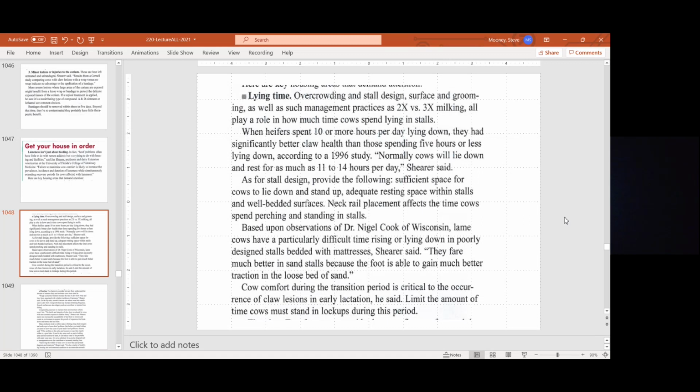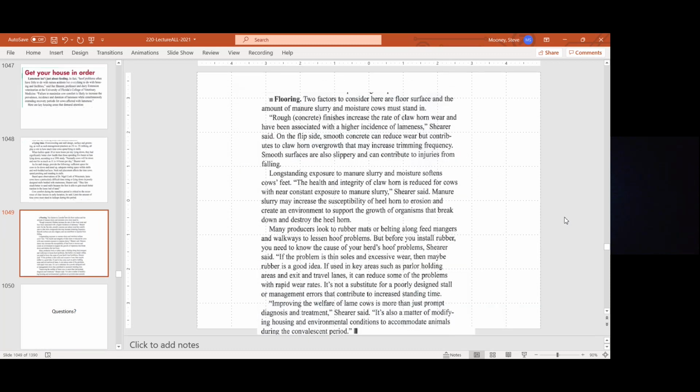Are they getting the lying time that they need? Are they getting that 12 to 14 hours? If they're standing up too much, they're going to put the mechanics, the weight, on that hoof, and you're going to predispose that to problems.